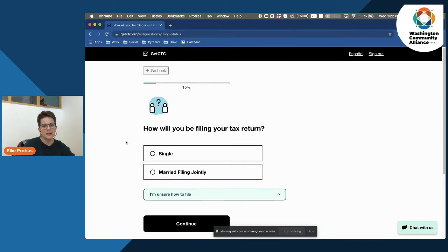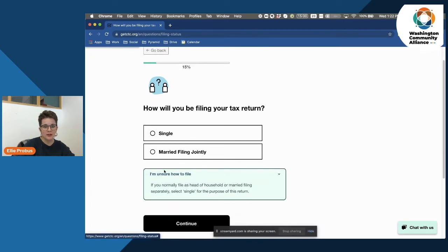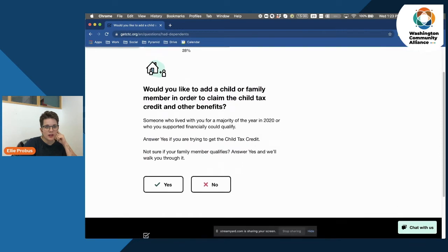All right. So it's going to ask how we'll be filing our joint return. If you're single, you want to do this. If you are married or you're in a legal domestic partnership, you want to do married filing jointly. And in that case, you'll be representing both yourself and your spouse. If you're unsure how to file, there's more information here. So I'm going to go forward with this. Great, so we're here for the child tax credit. Now is when we add a child or family member.